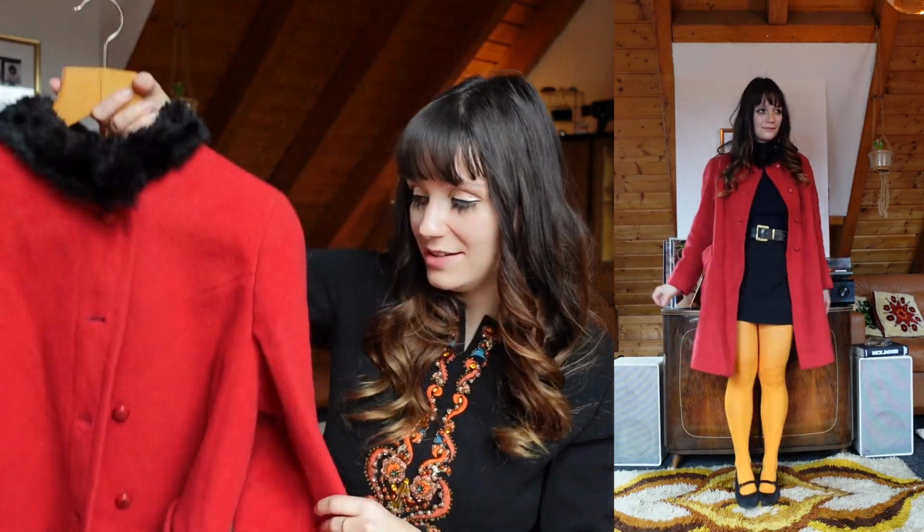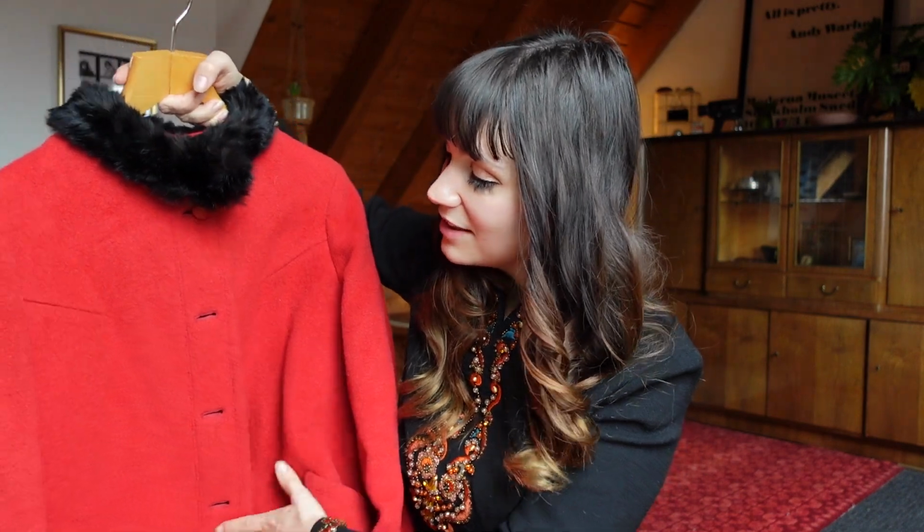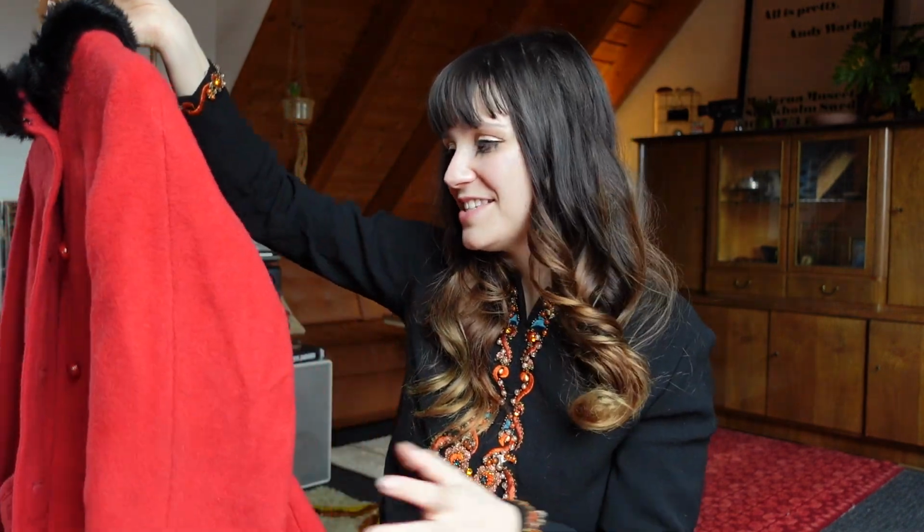I feel like in the 70s, I talked about this before in a video, how in the 60s and 70s a lot of these plastic materials like polyester and acrylic were first made, and so going into the 60s, wool and fur were just the primary materials when it came to jackets, and they're also really warm. Like this jacket is so warm. It is a little big on me, but I just love it. It's such a cute look.